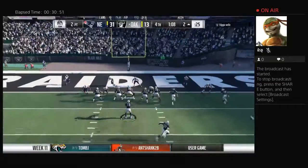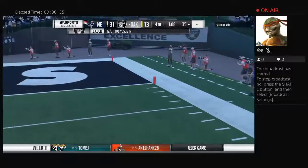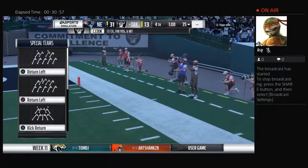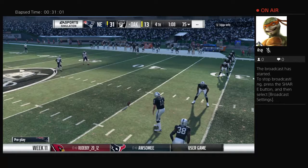Now let's go. Back to throw. Cook. And they will not get the connection there. It's incomplete. Protection was great. He had time to set up a campsite. But in the secondary, though, they were ready.